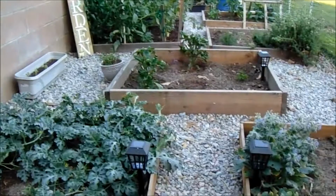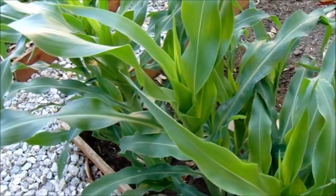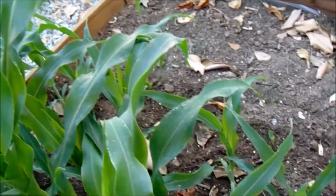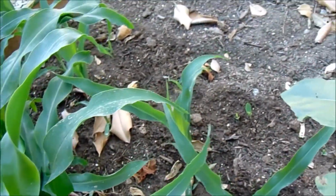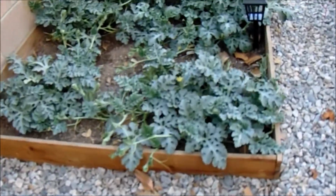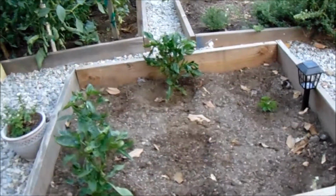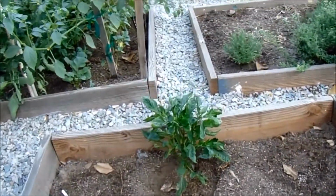Let me give you a better view of the corn here. Doing so well. I'm excited for the watermelons. My gosh, this last summer they were so good, like sugar.